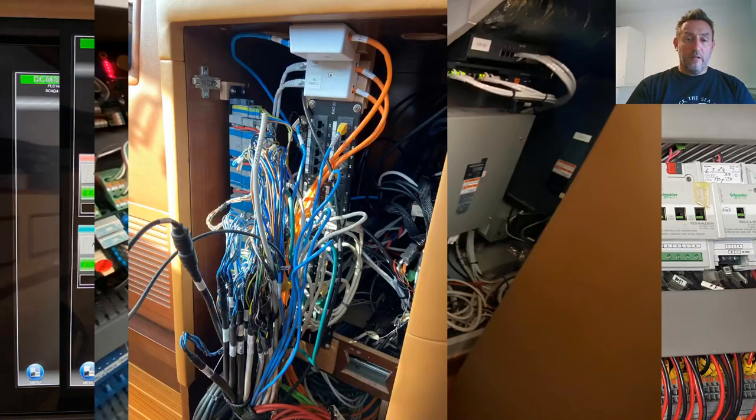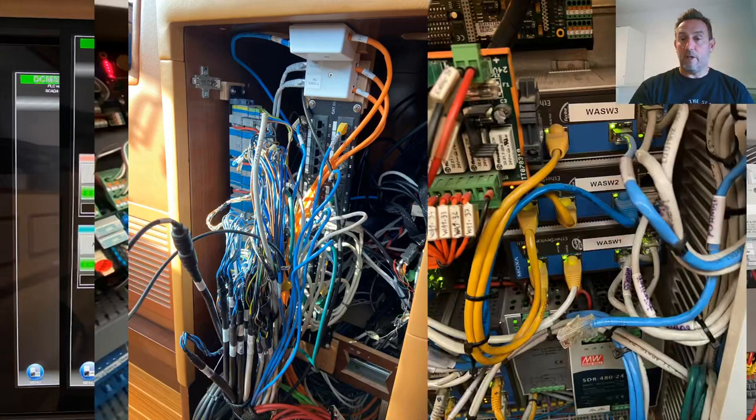So this is then also the connections where another rack is with some PLC stuff and connecting the information from the systems. And here we have another connection system. So everything is connected over Ethernet together.